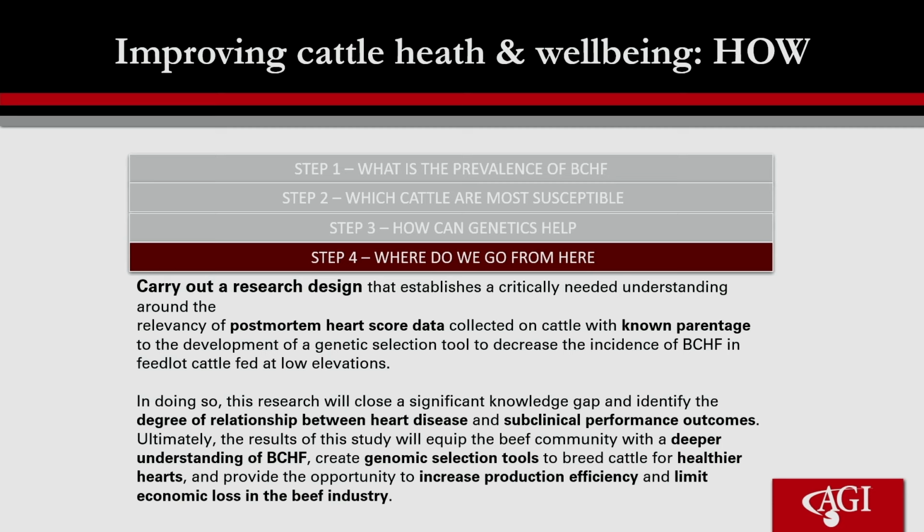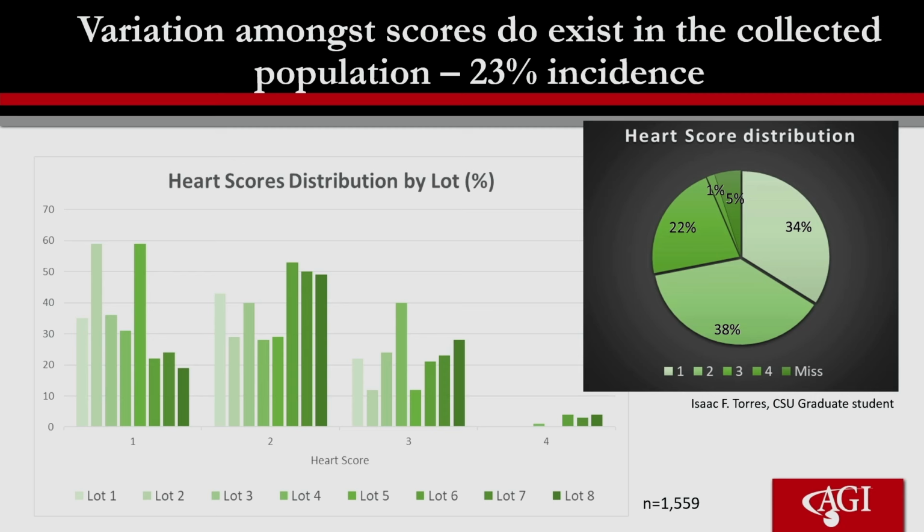So here's what we've found so far. These are 1,500 cattle that were fed at the Five Rivers feed yard in Kooner, Colorado, and killed in Colorado. And there is variation amongst these scores. Much like some of the early reports from Dr. Scott Spidell's work, we had about a 23% incidence of what I'm terming affected hearts, 23% incidence of our 3s and 4 categories. You can see here again, we didn't see any 5 heart scores as we were analyzing these individual animals in the plant. You can also see that we have a large proportion of 1 and 2 heart scores. So normal, healthy hearts, those cattle were able to do exactly what they were supposed to do throughout their lifetime.